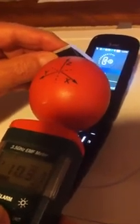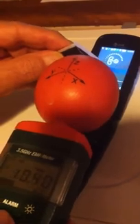You try this with a regular cell phone that does not have a protector, and you'll immediately get readings that read in the 1,000, 2,000, 3,000. As you can see here, as I'm pulling it away from the cell phone, it's jumping up into the thousands because I'm getting near to the phone behind it.